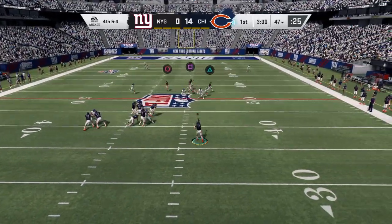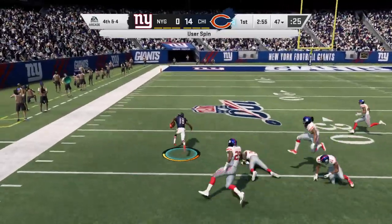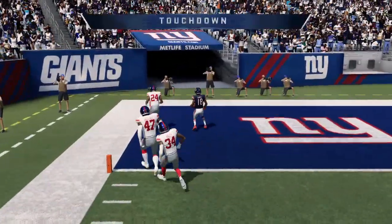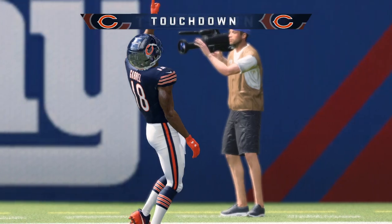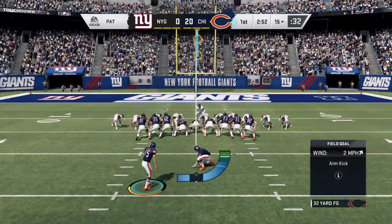Now Trubisky to throw. He's got a first down and then some inside the 40. And shutting him off, now open field. Touchdown, Chicago. Taylor Gabriel, 53 yards. As the Bears push further out in front.